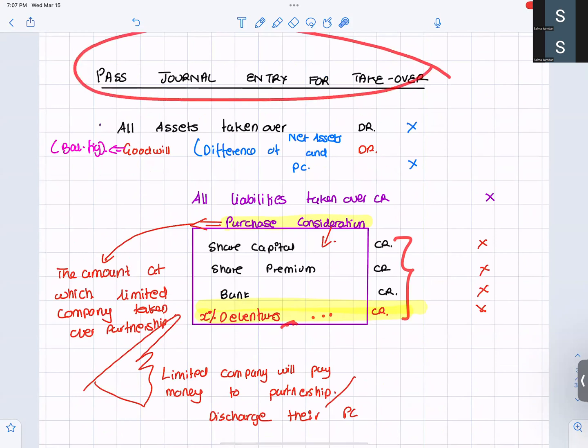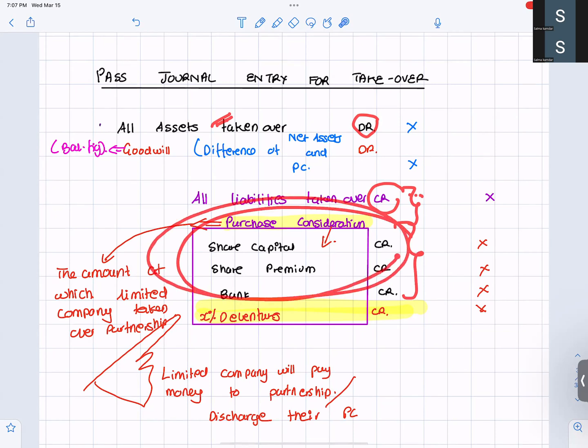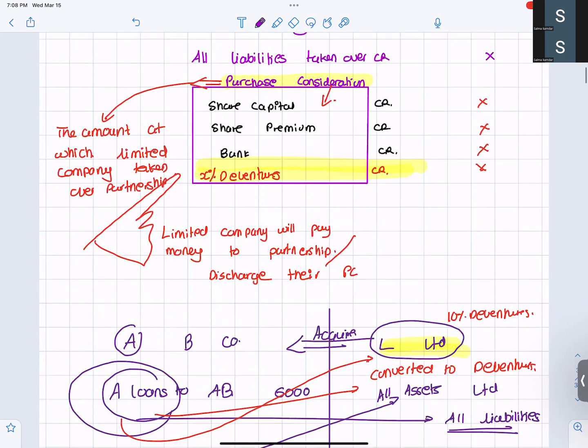When I am asked to pass the journal entry for takeover, all the assets that you are taking over will be on the debit. All the liabilities that you're taking over will be on the credit. The amount that the limited company is paying to the partnership firm, the purchase consideration, will be on the credit. The percentage debentures issued will also be on the credit. The difference between the debit and the credit is the goodwill. The difference between the book value of the net assets and the purchase consideration will be the balancing figure, goodwill. That means goodwill is the extra amount that the limited company is going to pay to the partnership firm for acquiring its assets and liabilities. Are you with me?